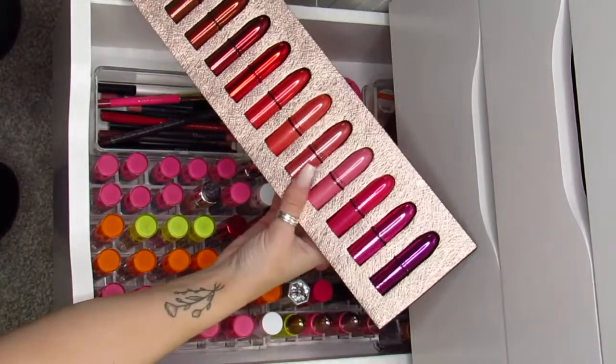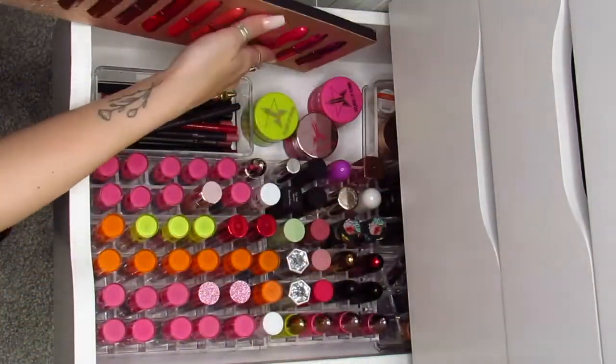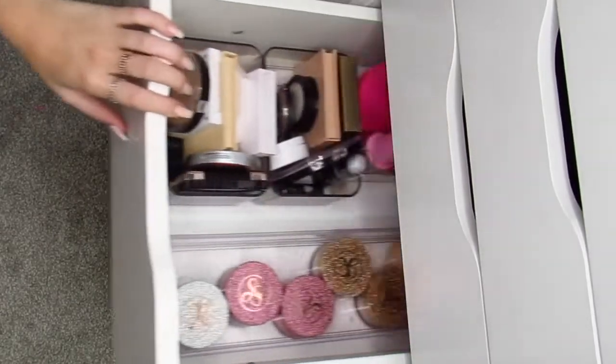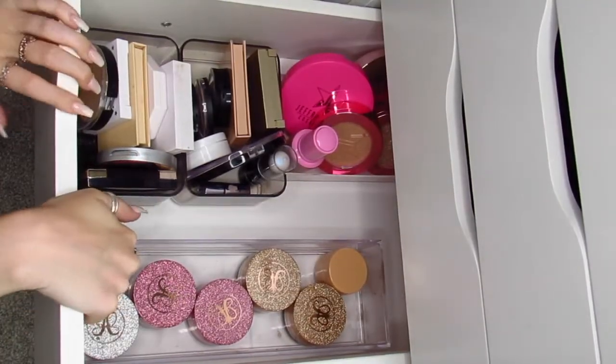And they're so good. I love them, but I do keep them in this little thing that it came in just so I can easily throw it right there and they have a home. So yeah. This next drawer is my highlighter drawer. All right, here I keep all of my loose highlighters.